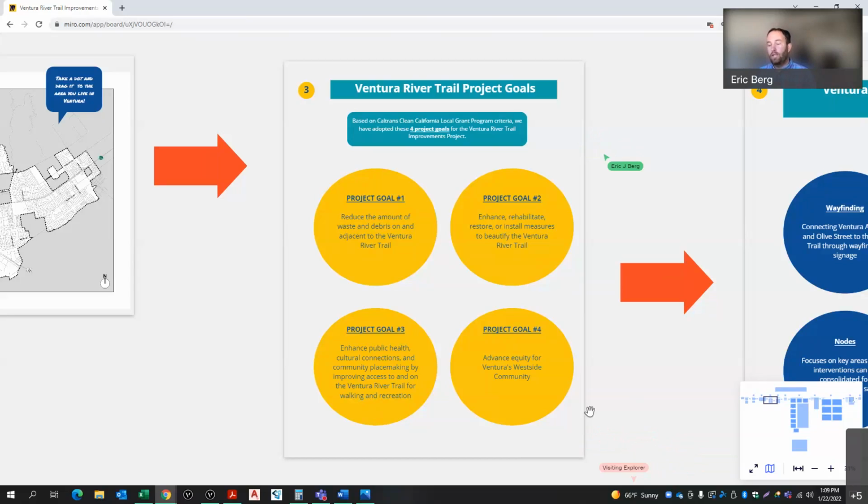The third goal: enhance public health, cultural connections, and community placemaking by improving access to and on the Ventura River Trail for walking and recreation. To satisfy this goal, we're looking at opportunities to provide new points of access to the trail. You'll see that in a couple minutes when we talk a little bit more about the location-specific amenities, but really looking at adding a couple accessible entry points to the trail.